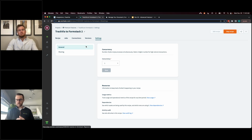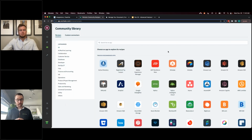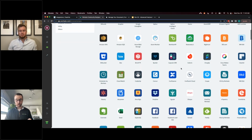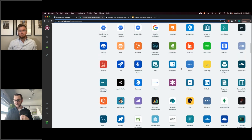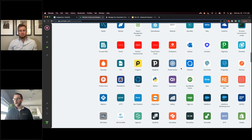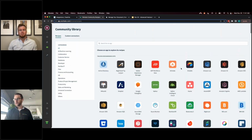Now, we've talked a lot about recipes. Recipes are essentially how we want to connect two systems together. But another important component of Workato is our actual connectors. And as Taylor mentioned earlier, there are a lot of different connectors within Workato. I'm just going to talk while I scroll here, and you can see the breadth of all the different connectors that we have. There's your main systems like Salesforce, Workday, Oracle, SAP, things like that. Some of the examples that Taylor walked through that we can connect into. But then we also have some more niche software that is already in here.